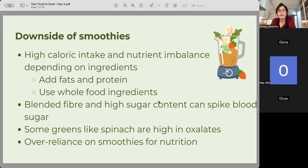And some of the greens, like spinach, even though we're using spinach today, are high in oxalates. You hear more about oxalates these days, and the reason is that if you have an issue with kidney stones, these oxalates will cause problems. So if you have kidney stones, you probably want to stay away from high oxalate foods.